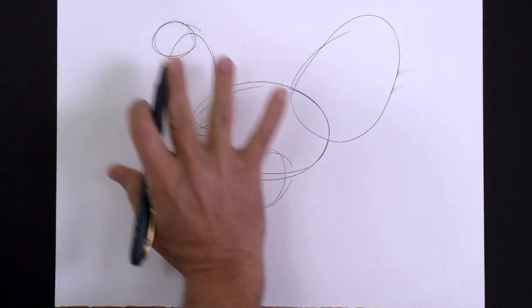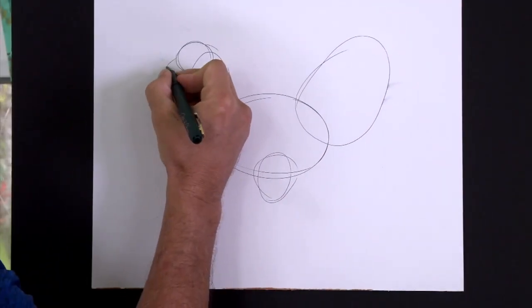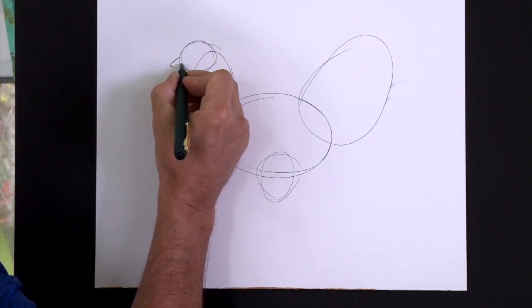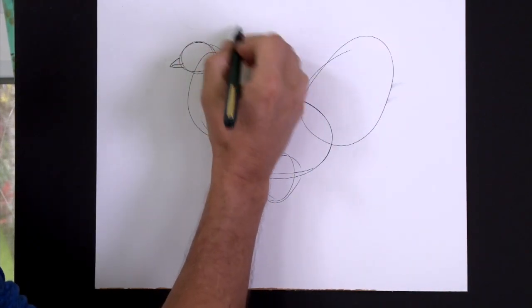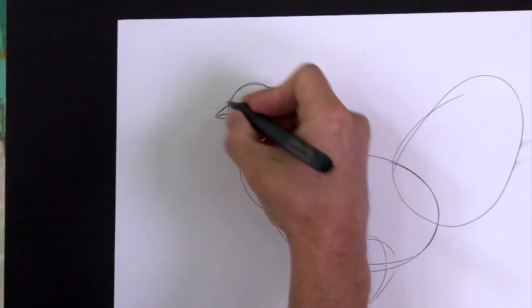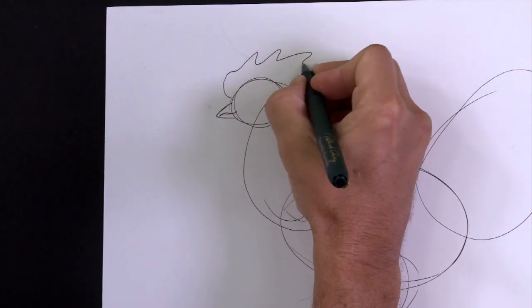Okay, so we start to see our rooster forming up here. I'll give him a beak right around there. Give him a little smile, yeah. And right up there is gonna be that comb-y looking thing, and we'll call it a comb. That's right. Okay, so the rooster's comb will go up there.